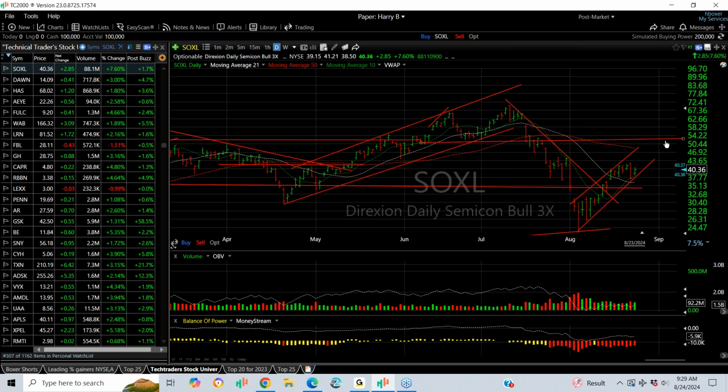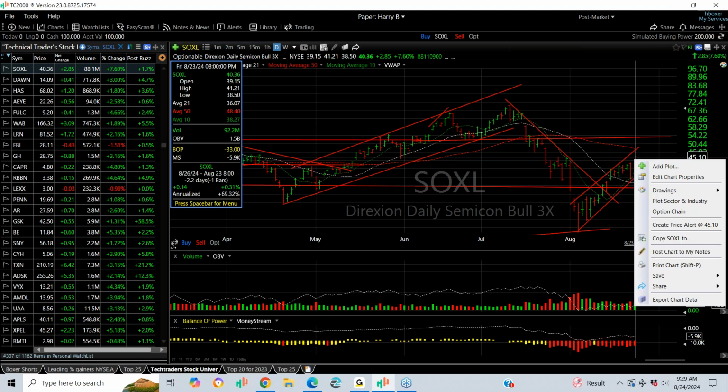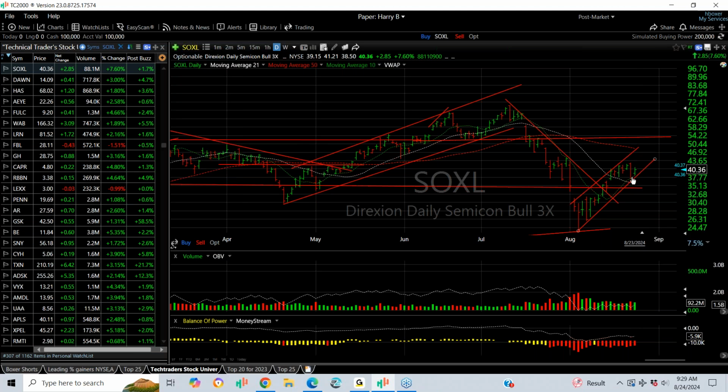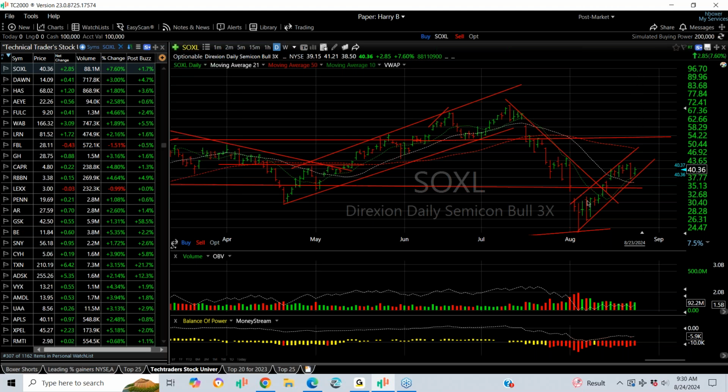Looking at this one, my goal or target would be 54 with an intermediate target closer to 46 and 54 potential targets. Let me look at that one more time. It's 48 and 54, my bad. So there and there going forward, key support short term 37.